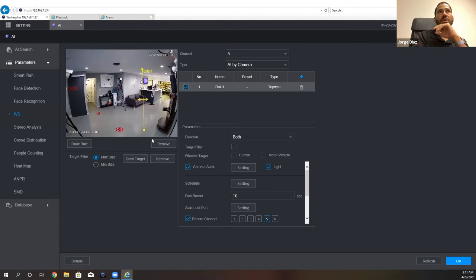Once you do that, we're gonna go into directions to see what we wanna do with it. I only want traffic to go from right to left, or I want it to go from left to right. Let's say you have pedestrians going in a certain direction, like in a school or in a factory. The entrance is through this door, you should not go back through this door. If for any reason somebody tries to go the opposite route, the camera will trigger an alarm. So here we're gonna do both, okay?